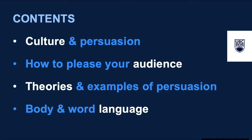We're going to look at some historical examples. And we're going to talk about not just word language, but body language. Of course, we're delivering a lot of reports, emails, everything in words, but things like colors and the atmosphere that you send can also affect whether somebody finds something persuasive or not.